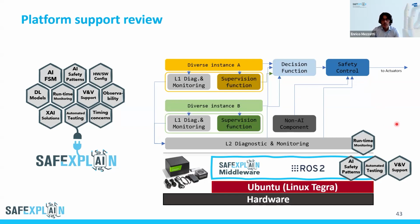We are providing runtime monitoring mechanisms with different layers: L0 for the model, L1 for the component, and L2 for the system level. We are providing a solution for software configuration, how to map the different software elements at runtime onto the operating system and hardware elements in the platform.